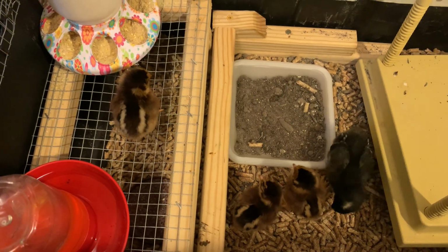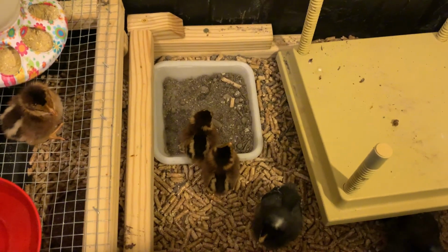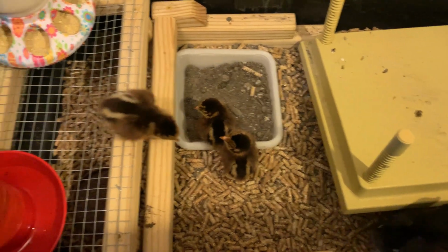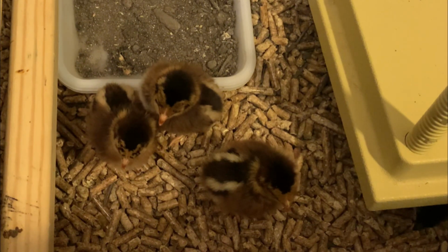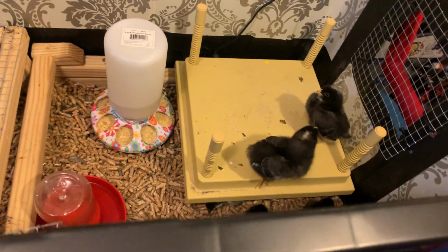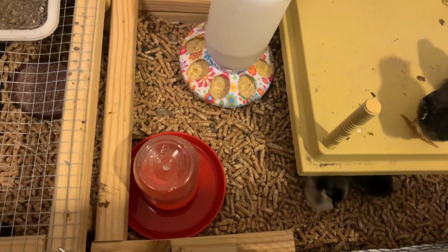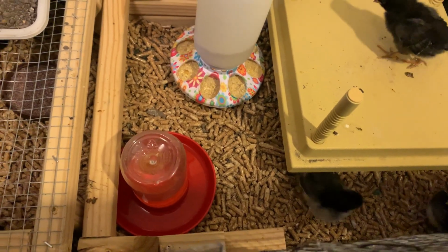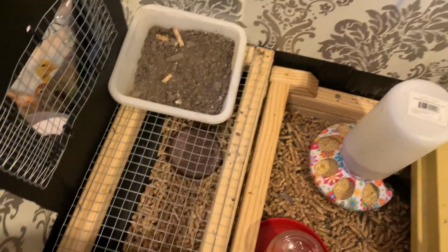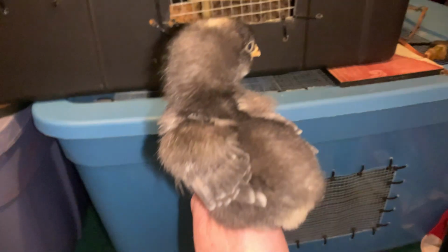I think I'm going to have to move the food because they're not going to be able to jump up there. So we're going to have to do some rearranging, which is a little inconvenient, but until they show me they can get up there by themselves, that's what we're going to have to do. All right, so we'll keep the water and the food down there until the Barnevelders show me that they can get up on the platform. Then I put their dust bath there, and they got some grit under there because they really like to play in that. Finally got the Barnevelders.